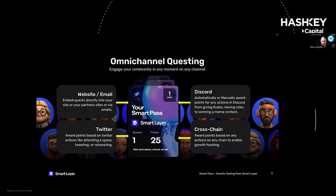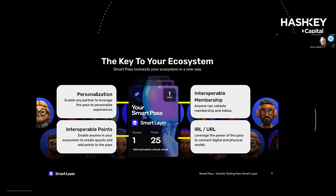And then the last most specific thing is this notion of cross-chain. These passes work cross-chain. So if you want to start getting into growth hacking across chain, such as we want to target anybody that spent $5,000 or made 5 trades in the last 30 days with a value of X, we have the ability to read that and make that part of a quest and then put that into points. But we can also go a lot further than that.